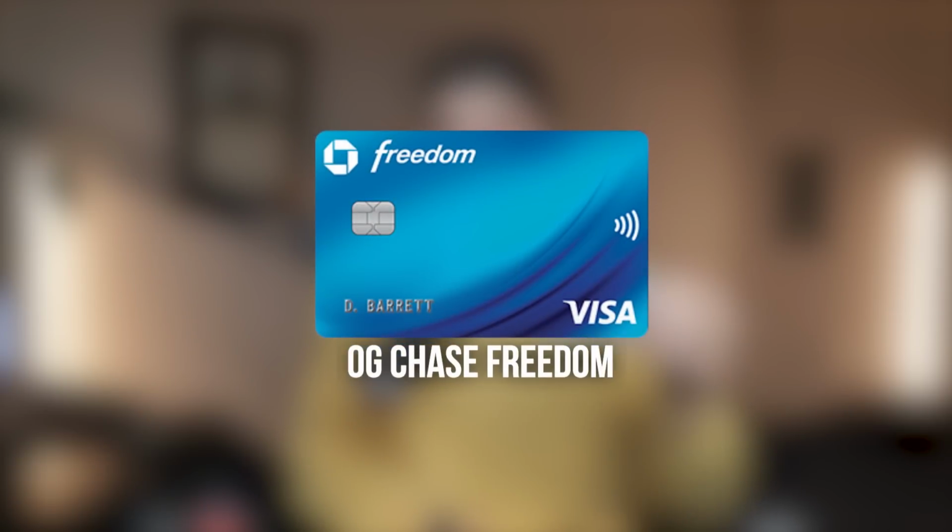And we'll go back into my backup wallet to pull out card number 2 here, that being the OG Chase Freedom. So this is the card that I decided to product change my Chase Freedom Student to after a while of holding it, mainly because I just wanted to get more value out of this card. And yes, you heard me right. I said the OG Chase Freedom card, not the Chase Freedom Unlimited or Chase Freedom Flex.